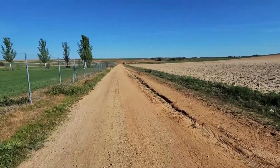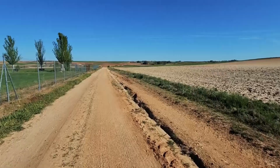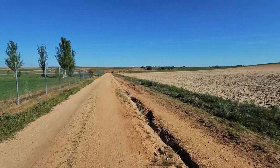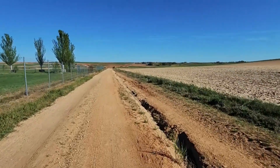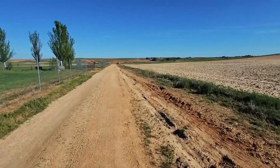So it's that constant sort of juggling act on this route. You know, you do a short day or a long day, or how do you break up a really long day? But working out. The weather is great.